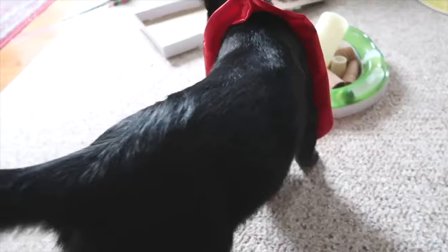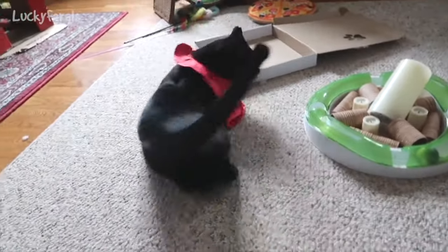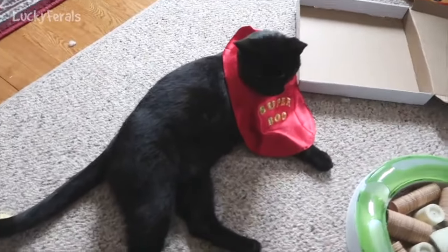Sometimes the cape gets flipped around and Boo ends up wearing it kind of like a bib, but he doesn't mind it. He likes it.